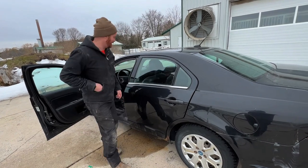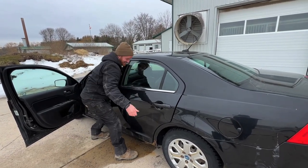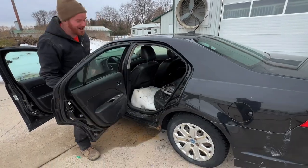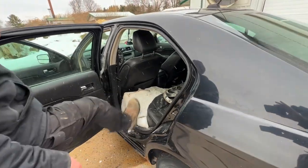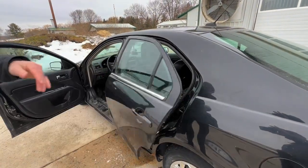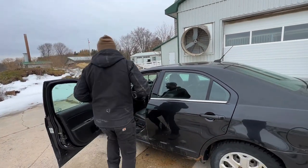Apparently it's just permanently locked up. What if we just take the door off? There we go. Oh, nice. She's full of snow. Look at that. Oh, it's like solid too. That's going to wreck the leather. Oh well, at least the front seat's not full of snow.